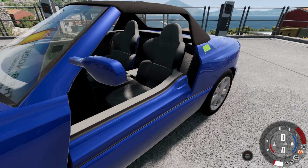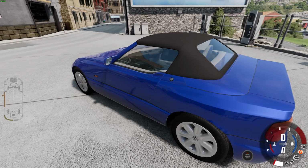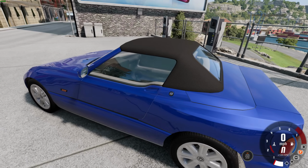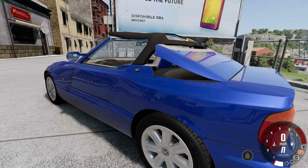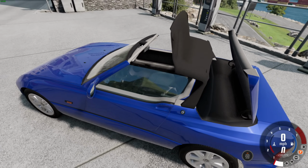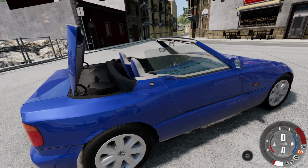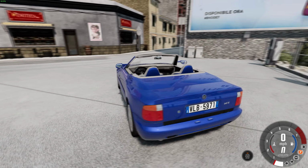This mechanism has been recreated perfectly in BeamNG by the modder Adam PL Games, who also brought us the AW Beat. This mod also has a working convertible roof. You open the latch here, you open this lid, and then the roof folds back neatly into this storage compartment. It doesn't take too long and the animation is really smooth. Let's close up the back there. There you go. You have an open top roadster.